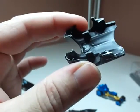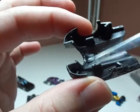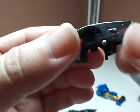So this is the underside. I got rid of the rivet and just meticulously did the cut there. This was in 1989, probably 1990 when I made this.